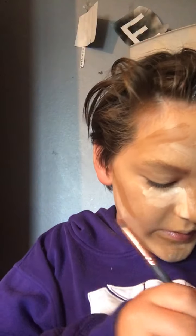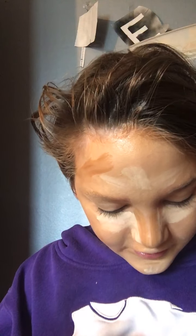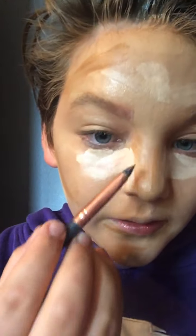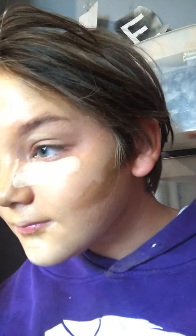I'm going to take my nose contour brush. Actually, it has pink in it. Why does... This gel will fix my brush. Thank you for fixing my brush. Wow, I'm talking to myself, and wow, it's really annoying.